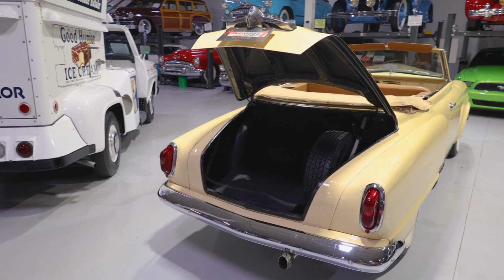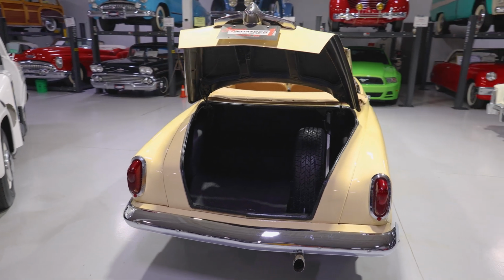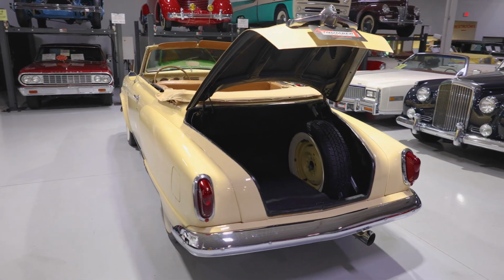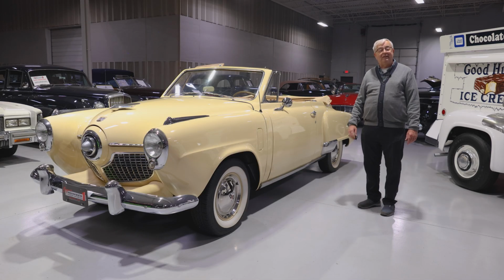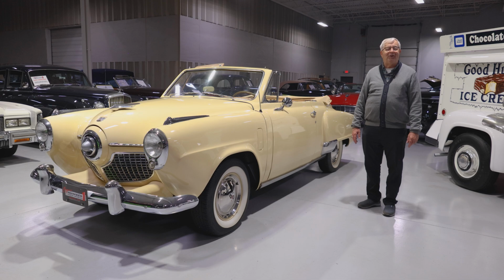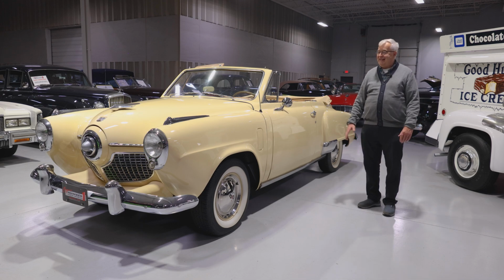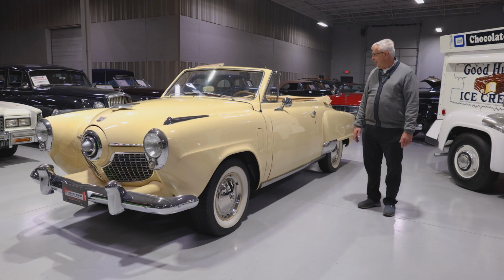Beautiful room in this trunk. I mean, it's always one of those things I always talk about: if you own one of these cars and you want to go to the golf course, boy, there's enough room in this car to at least get one, maybe two sets of clubs in there. Always one of those things to consider when you're buying a collector car. Maybe not the most important thing, but hey, it's still something to take a thought of.